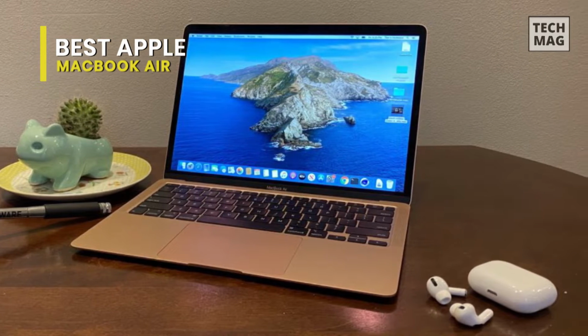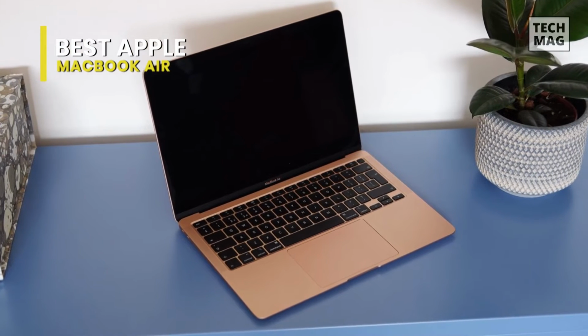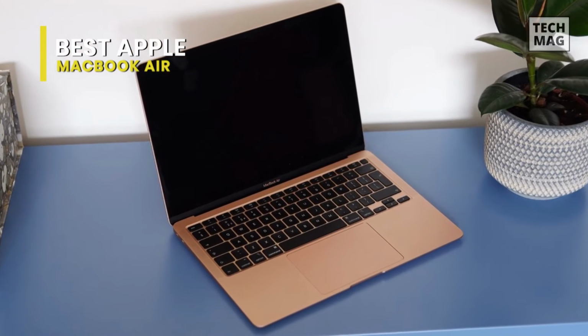While its USB-C ports are both on the left side, the XPS 13 splits them between the right and the left sides, making it easier to connect devices on your right.